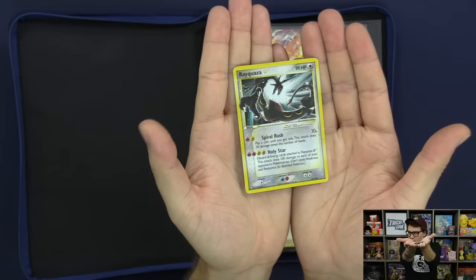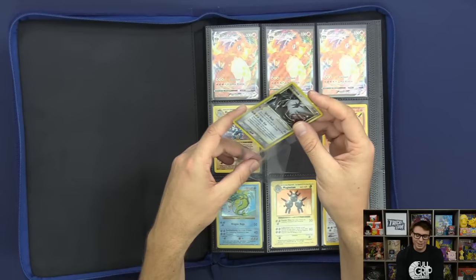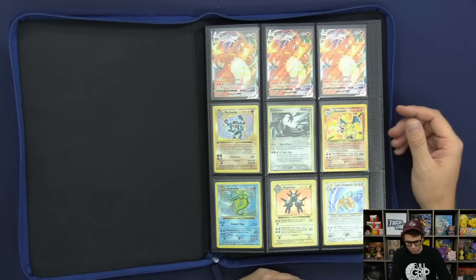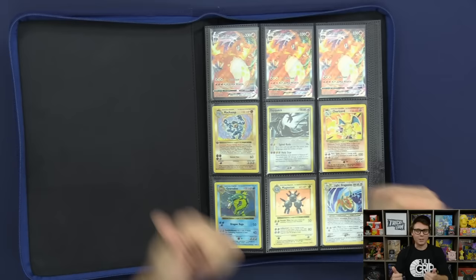This is one of my other pride and joys of the collection. This first edition Shadowless Machamp that we got here, my mom actually picked up at just like a flea market for me. She just got that card with a bunch of other cards and was like, yeah, here, I found these cards here at a flea market for like 20 bucks. And I was like, well done, Mom.